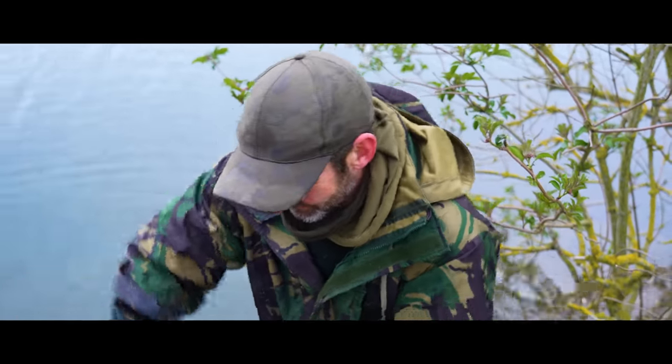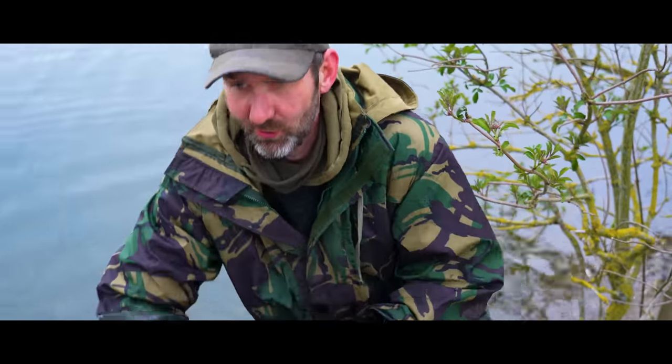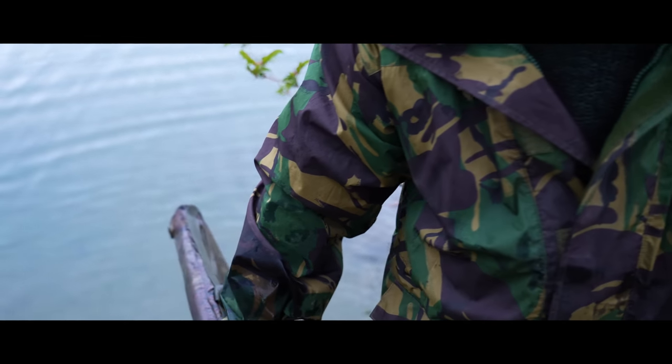Oh, I like that. Pretty little common, and I'm pretty sure that's one of the ones that have bred in here before. So, happy days. Well, that lovely little 19.5 pounder seems like the perfect time to have a little swap around.